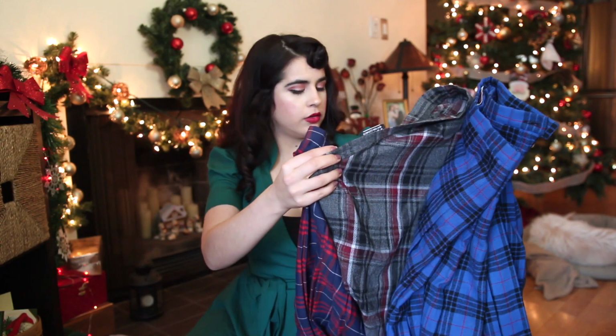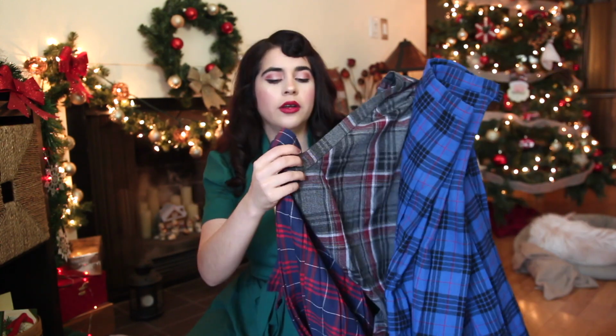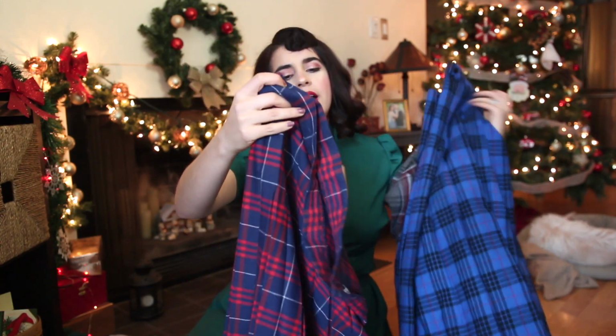Bam! And next we have skirts. And again, the plaid attacks. I'm not gonna go into super big detail on each one of these. They're all just plaid, long pleated skirts, or a couple of them are pleated, one is not. One is red. This one I found for $4 at St. Vincent de Paul's, no tag.